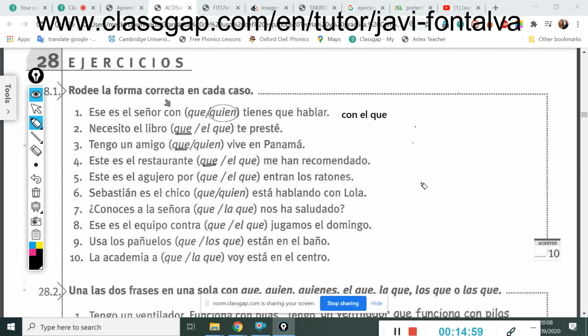So in number 5, este es el agujero por... So: por el que entran los ratones. Exactly. Okay, question. Could I use quien in this sentence? Is that possible? So con el que is quien? The answer is you couldn't. You couldn't use quien.